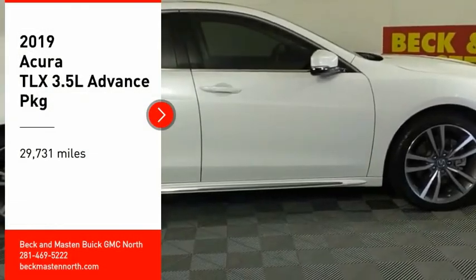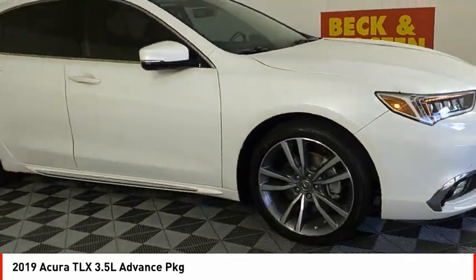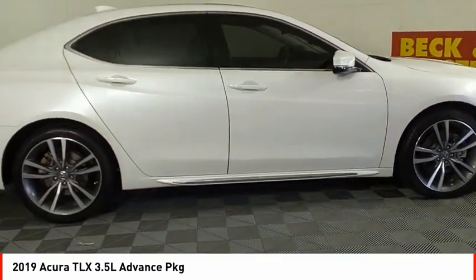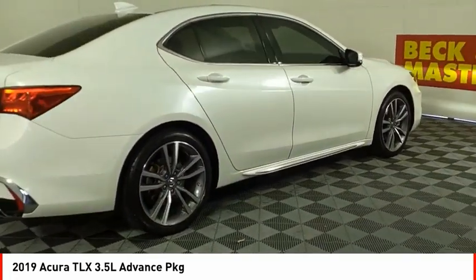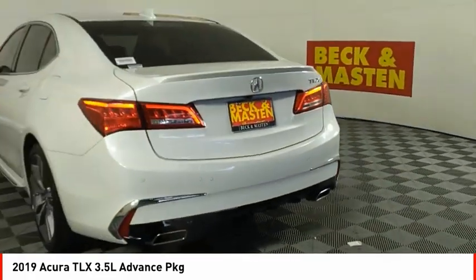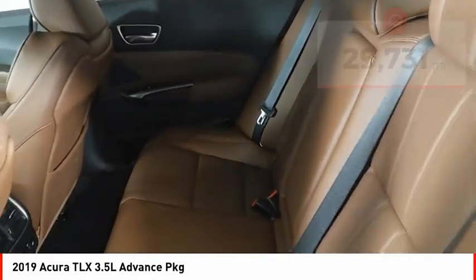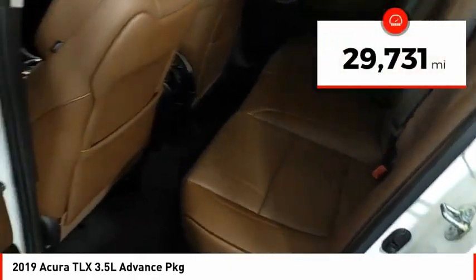Stop by and take a look at the 2019 Acura TLX. The Acura TLX impresses drivers with its nimble handling, great fuel economy, and long list of high-tech features. It comes with an extremely quiet interior, spacious front seats, and smooth ride quality. This vehicle has less than 30,000 miles.